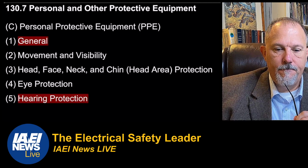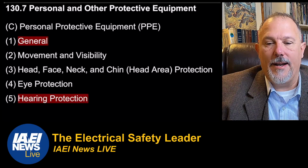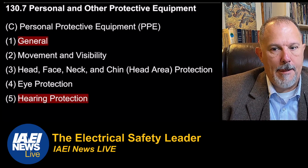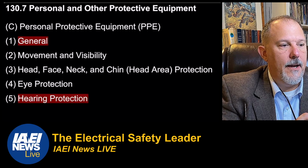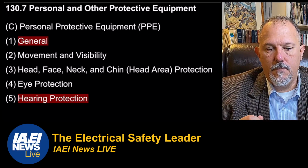All right. So let's take a look. In 130.7 Charlie 1, there were a few items. So the big debate when selecting PPE is what happens when my incident energy is higher than anything that's available. I'm working on my service entrance equipment. It says 150 calories. I can't buy a 150 calorie outfit. And if I did, I wouldn't want to wear it, right? So what do we do?